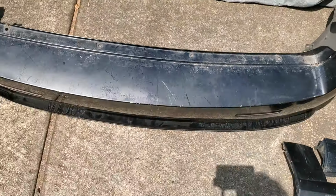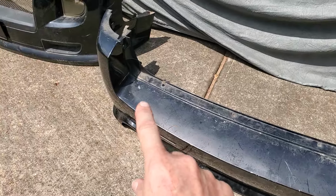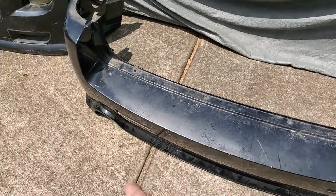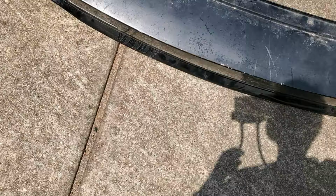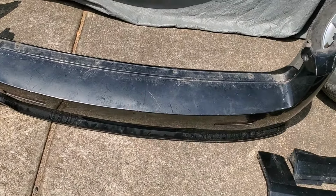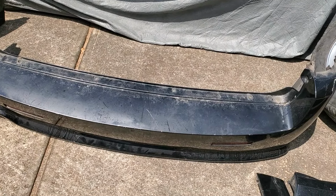Gentle, don't want to scratch it any more than it already is. And the sun damage on this one isn't horrible. The other one, all this paint is blistered and chunks are all coming off of it. This can easily be covered with one of those step pads that they sell for them. Well, they don't sell them anymore. You can find them online.